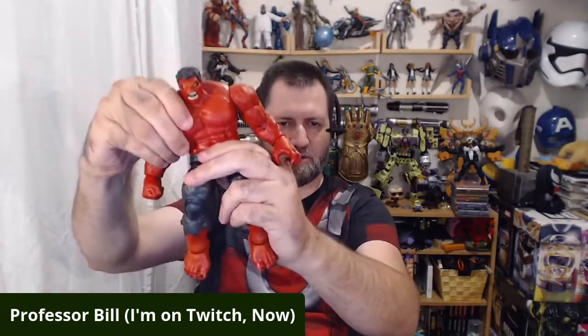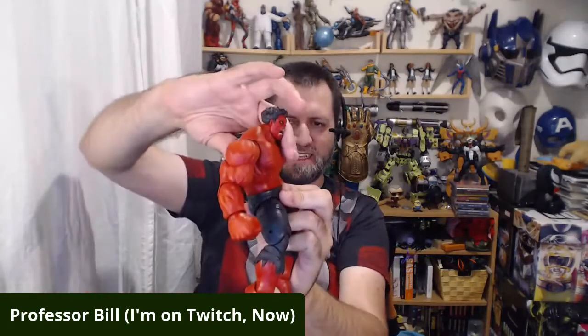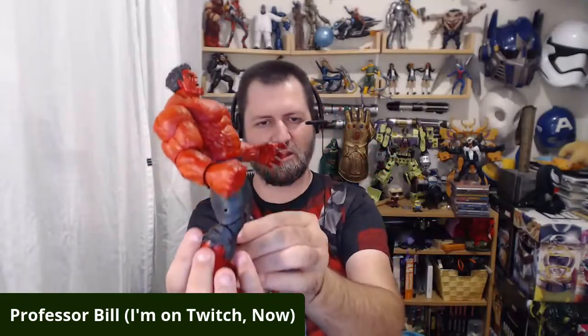Boom. Look at his chest articulation, his torso, his ab crunch. So not great there, but whatever, it is what it is. But here, boom, not bad at all. So let me put his feet forward for you. He can actually lean back pretty far. Full rotate.